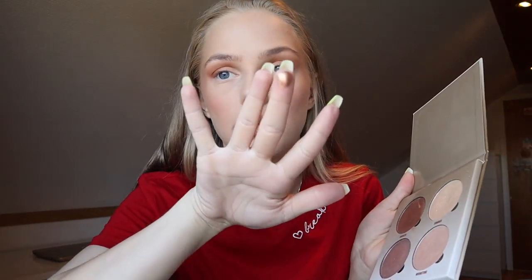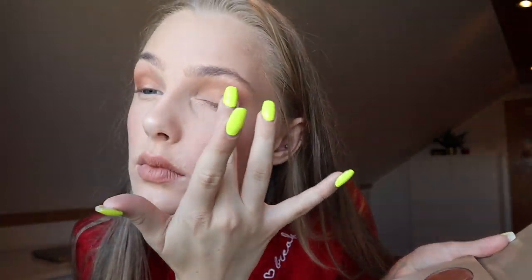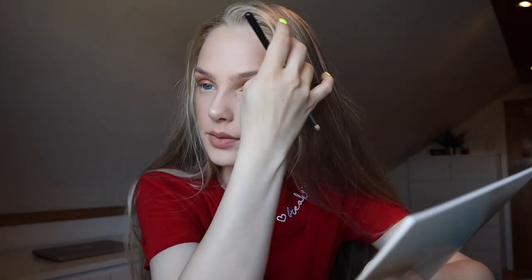So I'm gonna take this shade, bronze. I'm just gonna take it onto my face. I actually don't remember what kind of eye look I did in my other makeup video. I'm gonna take a small detail brush and go in with the shade Moonstone, just at the inner corners.